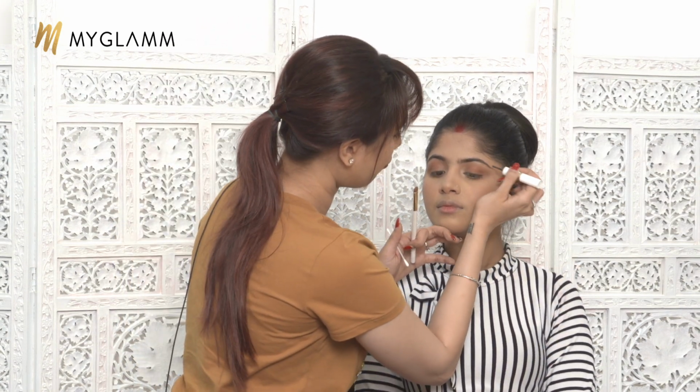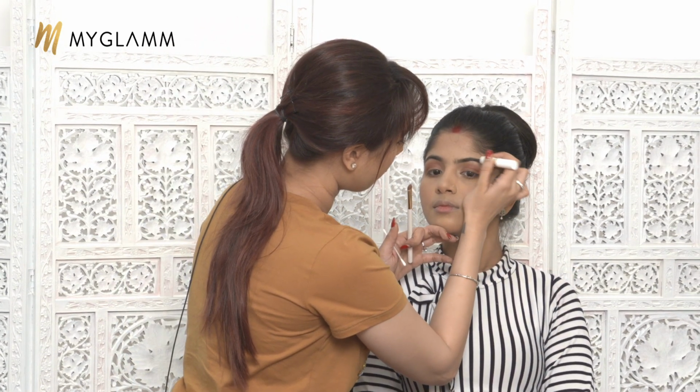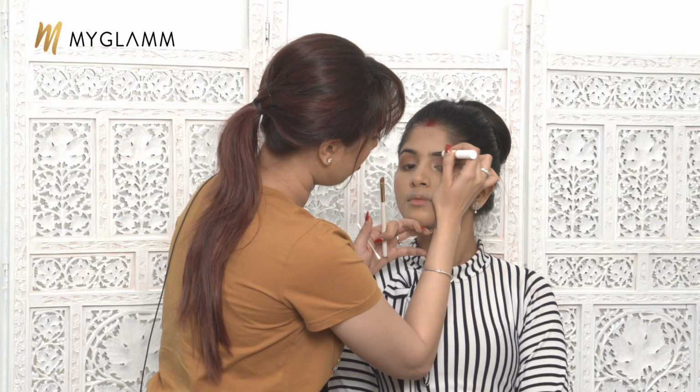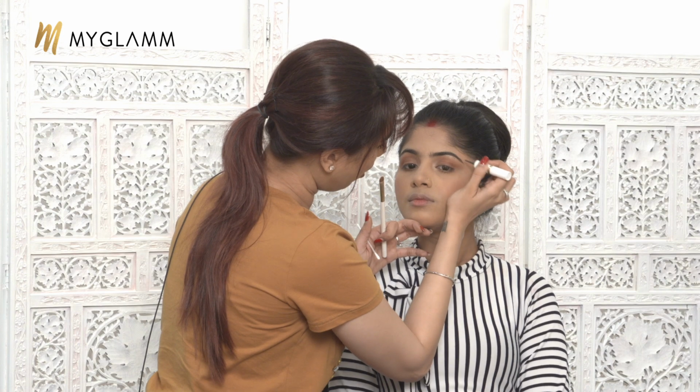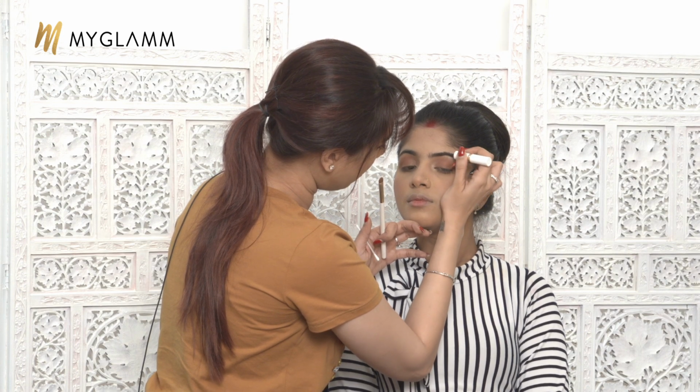I'm now going to take my brow powder and quickly fill in the brow area with a very light hand. If there is any fallout, then don't try to wipe it away immediately. Just pick up some Glow to Glamour translucent and dust it off so that it doesn't stain the skin. I have some fallout here, so I'll be doing that to show you guys.